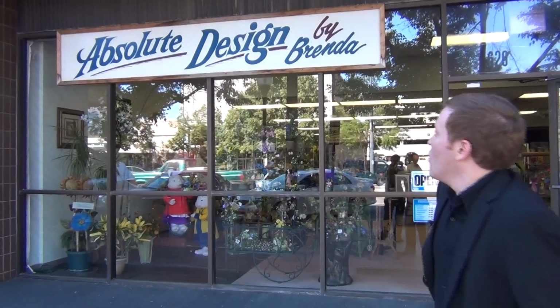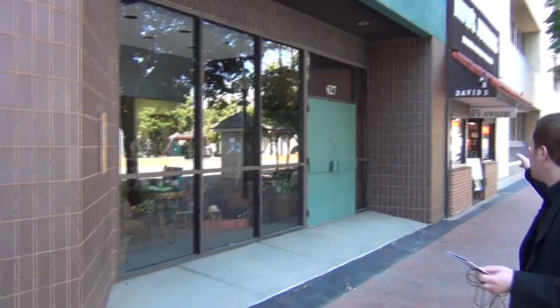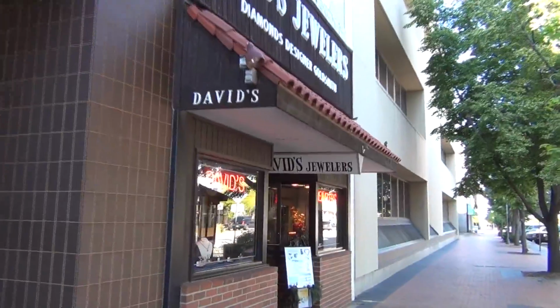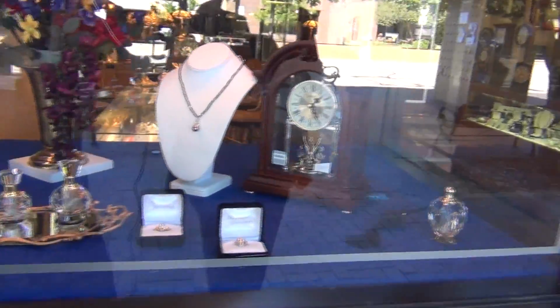Excellent. We've also got Absolute Designs by Brenda. She's got a wonderful floral selection in her store. You want to check that out. And right down here, we've got David's Jewelers. This has been a tradition in Topeka for a long time. You'll see a lot of stores here on Kansas Avenue that have been in Topeka for a very, very long time. David's Jewelers is definitely one of those.